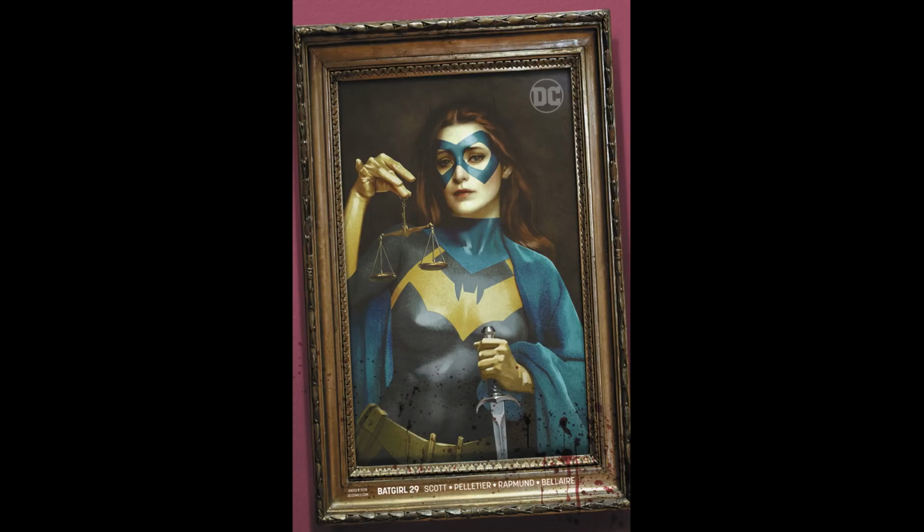And lastly, well, not lastly, actually, the next book I'm going to pick up is Batgirl #29, the Middleton variant. And Middleton's completely killing these covers. I'm going to grab one of these for sure. I like how it's kind of in the picture window. Really cool stuff. Gonna grab that.